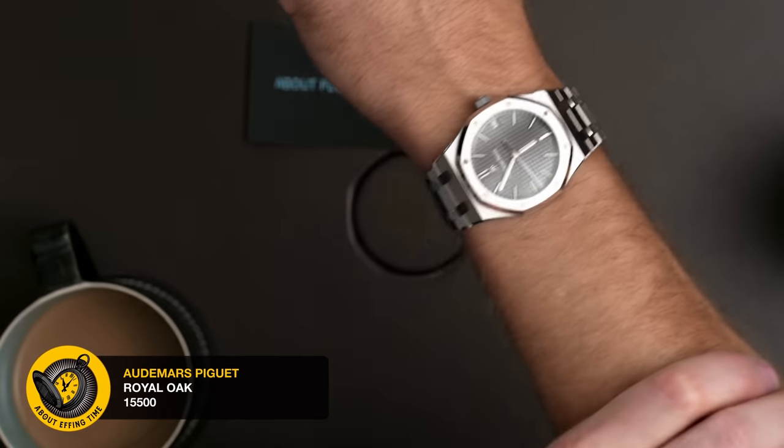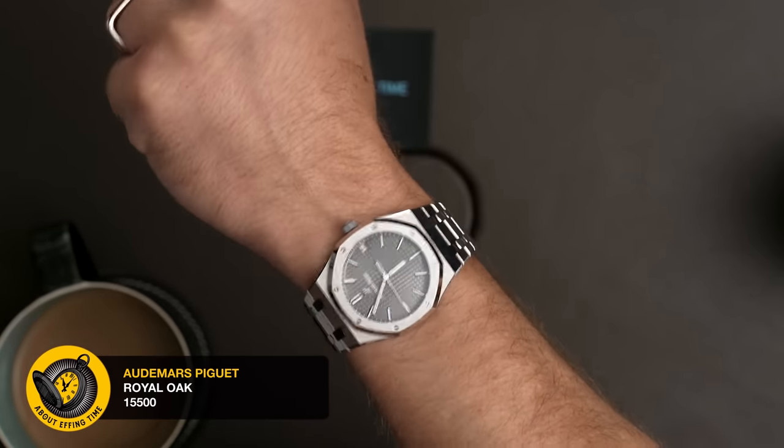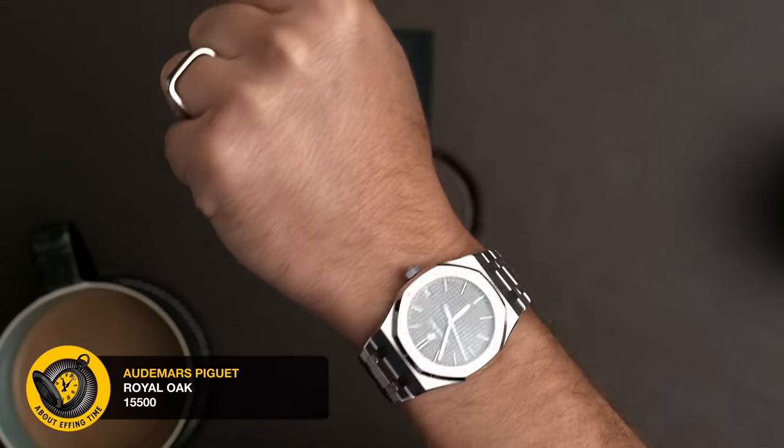Before we do that, we have to do a wrist check. What is on your wrist? Okay, today I'm wearing the Audemars Piguet Royal Oak 15500 in ruthenium, which is a fancy word for grey. Come on, you say a fancy word for grey, but it's grey. It's like a grey suit, but it's grey. It's a grey Royal Oak.